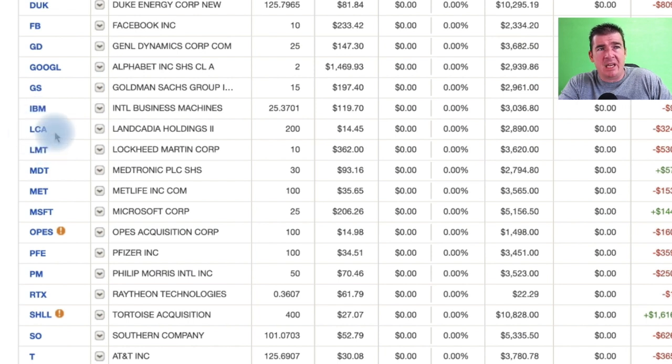LCA is the SPAC for the acquisition merger of Golden Nugget. This is the Fertitta SPAC. Actually, he basically just financed the deal himself. Why not? You don't have to merge with your own. He basically just created his own blank check company and is taking this to submission with the SEC for the merger of Golden Nugget Online Gaming Casino Holdings, and this is the SPAC that's going to be looking to do that. So we'll track this going forward here, 200 share position in that SPAC, and I'll keep you updated.